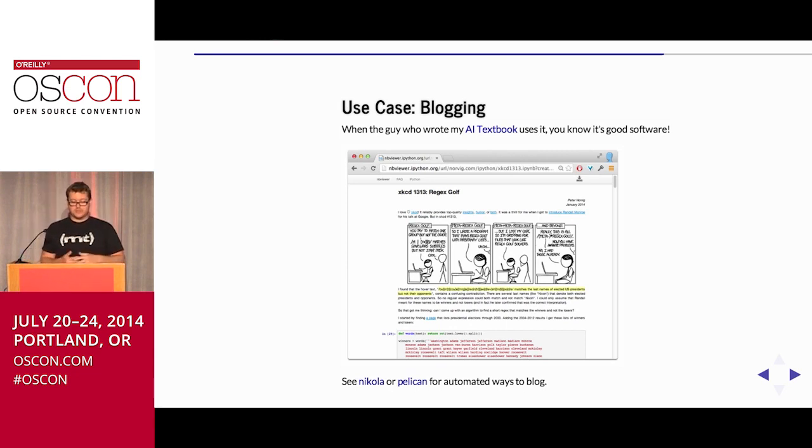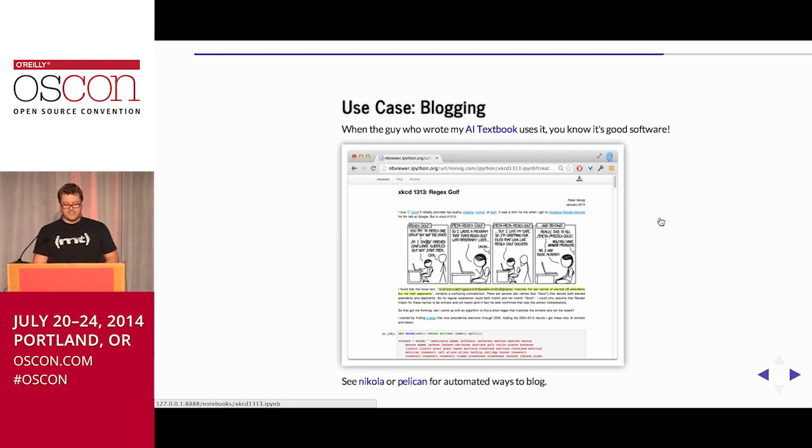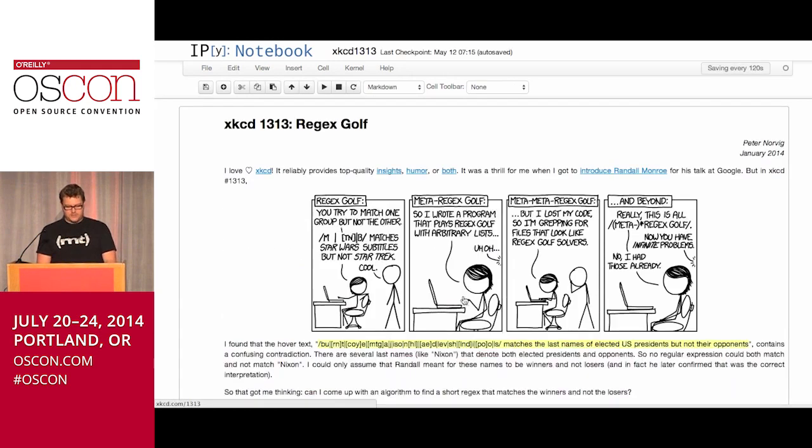Another thing you can do excellently, and you may have inferred this already from the examples I've shown, is blogging. That Portland crime thing would probably make a pretty good blog article if I wanted to. I didn't actually write this blog, but the guy who wrote my AI textbook in college did, so that's awesome. Peter Norvig, now the research director at Google, wrote this blog about XKCD. In an XKCD comic, he posited a question about the shortest possible regex that matches a set of things, and he explored it in the context of a blog.